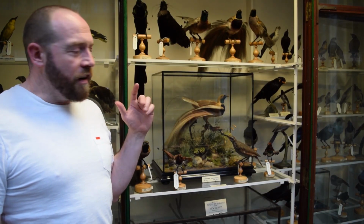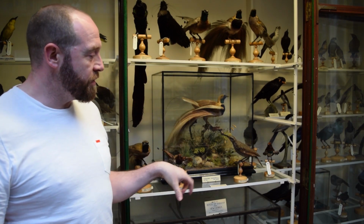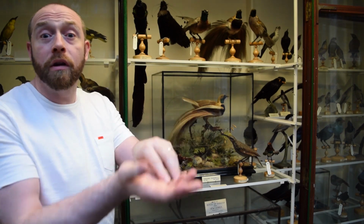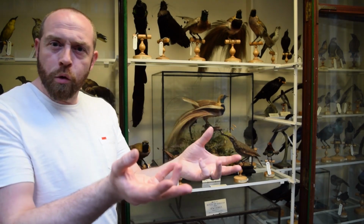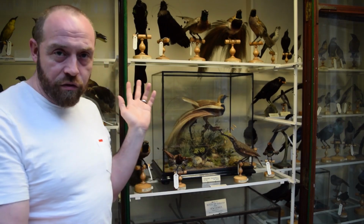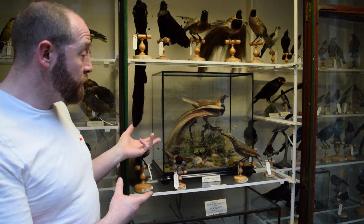Birds of paradise are one of the more exciting groups of birds. They're members of the passerine family, which are the same as the small garden birds you'll see, things like blackbirds and blue tits and wrens, all of those smaller birds which sing and perch in trees. They are the passerines. Now, the birds of paradise are some particularly beautiful examples.